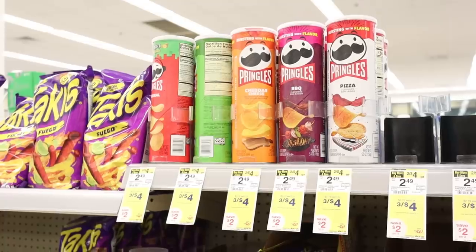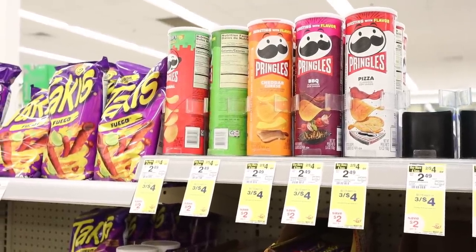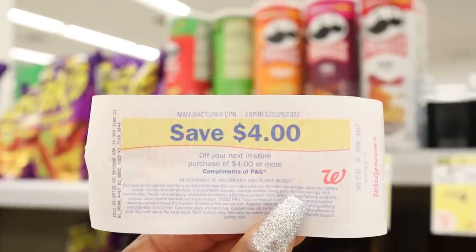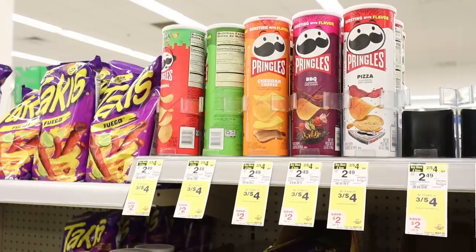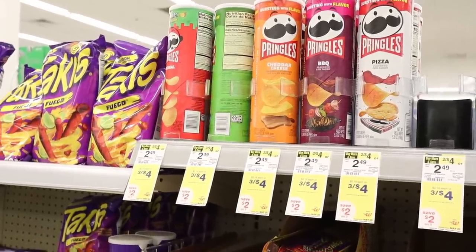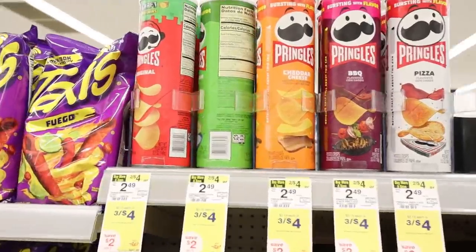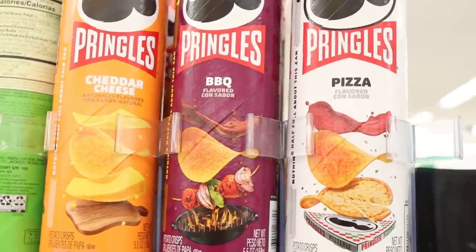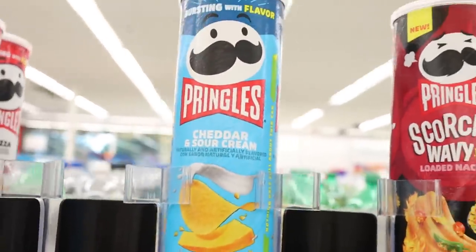We can actually go and spend it right now, and I think I know exactly how I'm gonna spend it. So I came right over here to the Pringles because, as you can see, they're on sale, $3 for $4, and we just earned this $4 back, right? Well, I was thinking, without having to use a bunch of coupons, this would be an easy way to just spend that $4. So I'm just gonna get three of these, and they actually have some pretty decent flavors. Cheddar cheese, barbecue, those are classic. Pizza, but over here, cheddar and sour cream, that one feels new.